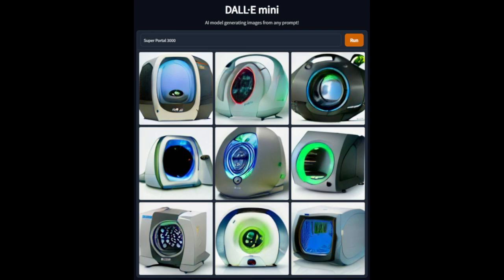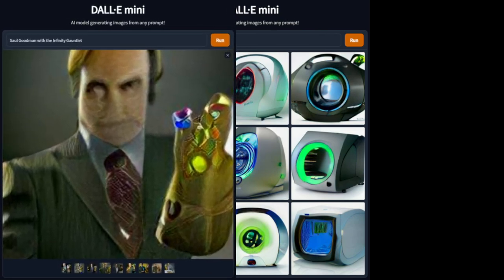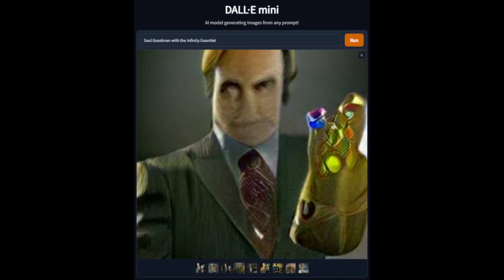Alright, here's the first best of. Saul Goodman with the Infinity Gauntlet. His face was alright. It's obviously Saul, and I don't think he's wearing it, but that's a fucked up looking Infinity Gauntlet. Yeah. And finally, this one was amazing.